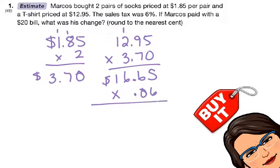So we multiply that times 6%. 6 times 5 is 30. 6 times 6 is 36, plus 3 is 39. And then 6 times 1 is 6, plus 3 is 9. Then I have 2 numbers after the decimal here and 2 numbers after the decimal here, so I need 4 numbers after the decimal here. So it looks like this, but we don't write money like this, we write it to the hundredths place.